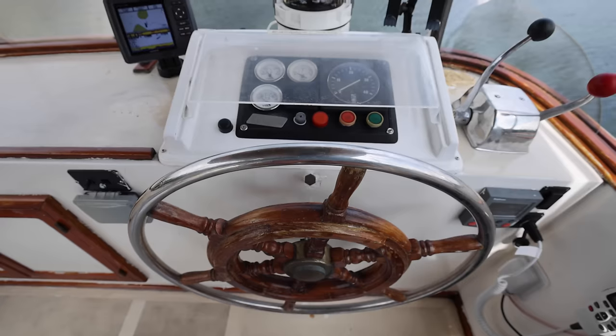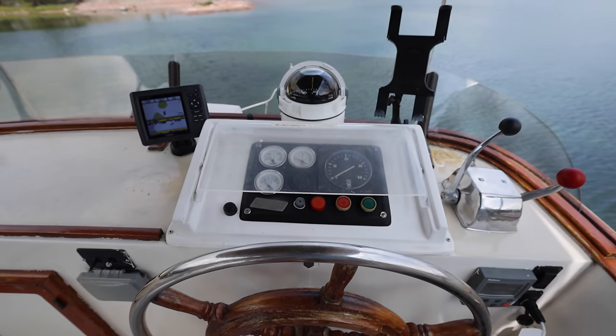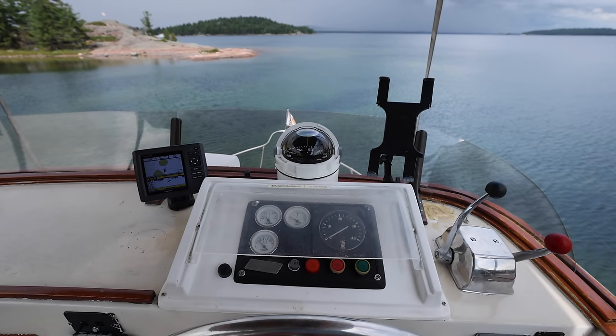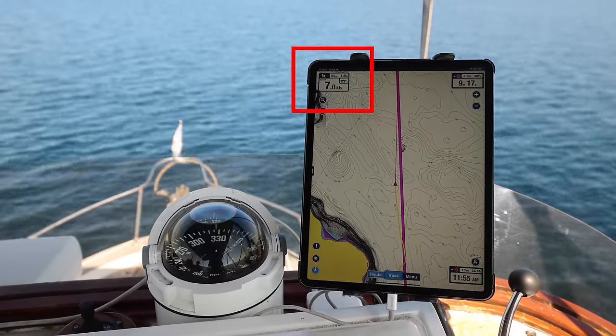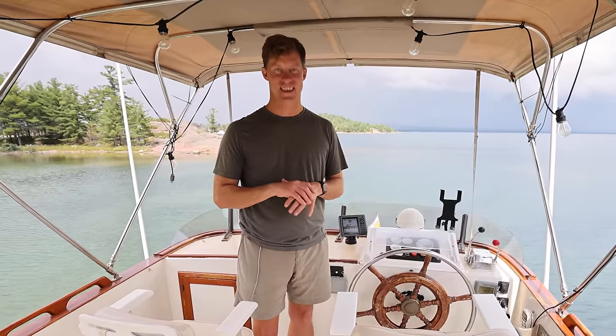Now we have a nice big wheel out here. It makes it really easy sitting and cruising for the long hours that we're on the water, because this is a trawler. We do not go fast. Our cruising speed is about 6.5-7 knots, which is like 8 miles an hour. That is what we do 6,000 miles in, 8 miles an hour. That puts it into perspective for you.